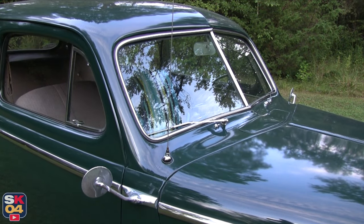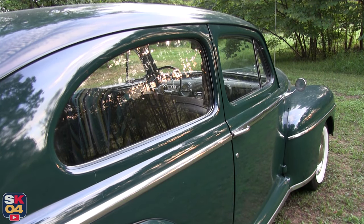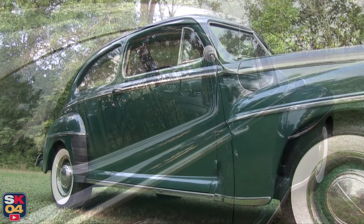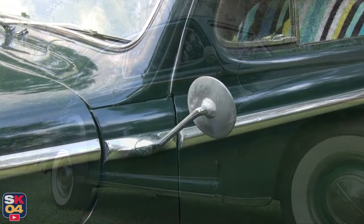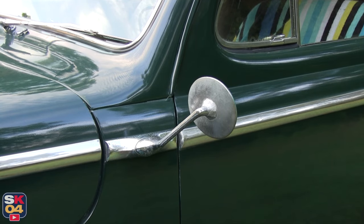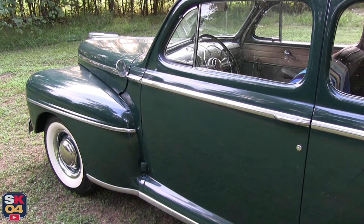The Deluxe and Super Deluxe were available in a wide range of optional colors at no extra cost. I believe this color was known as Shoal Green. All of the colors were enduring, high-gloss baked enamel that was touted as being highly resistant to fogging or dimming.